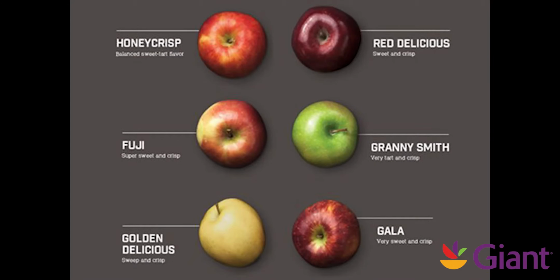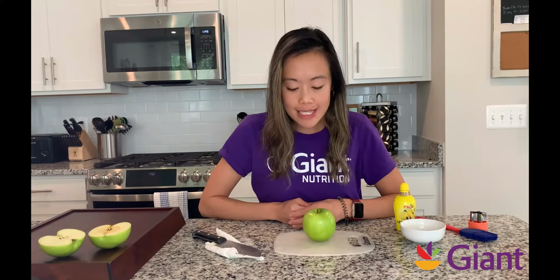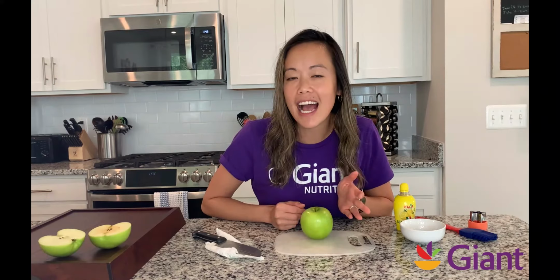Here's a picture of different types of apples, how they taste, and what they're great for. So you can feel free to pause the screen right here and look for your favorite apple, or you can go ahead and take a picture. Did you know that the type of apple that you're using for today's experiment can actually have an effect on how fast it browns? So the Granny Smith apple takes a little bit longer to brown than other apples like a Gala apple or a Red Delicious apple. And this again has to do all about those enzymes. Some apples have more of the enzymes, which will make it brown faster, and other apples have less of the enzymes, which makes it brown slower.